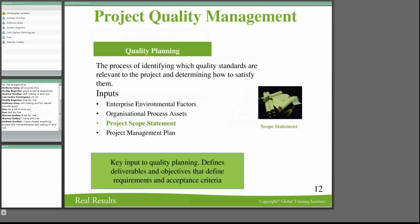Your project scope statement is going to help you define your deliverables and the objectives if it's a service, and to define the requirements, and most importantly, the acceptance.